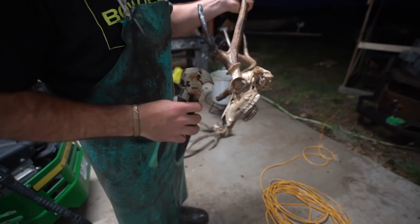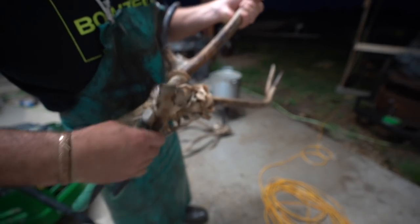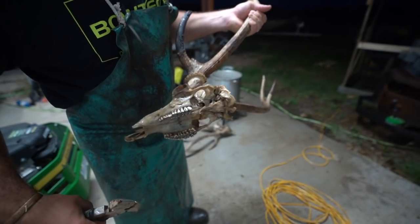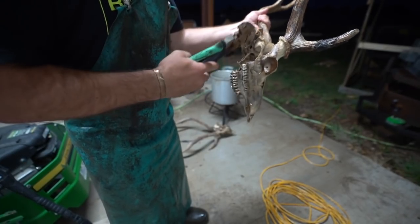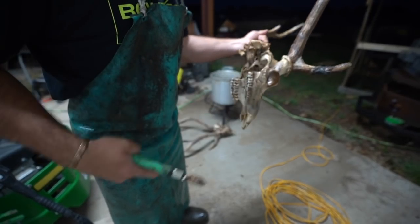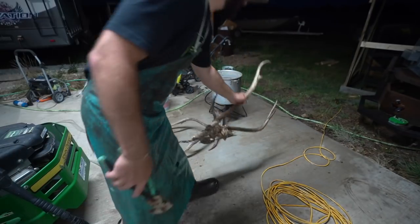There's still a few little things I gotta get. And there's that ear hole right there. And you just want to pop that whole thing out, just like that. So we'll do that on both sides. And don't worry, you're not hurting anything. Feels like you're ruining it, but you're really not. So that's it, just cleans it up a little more.